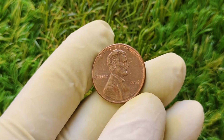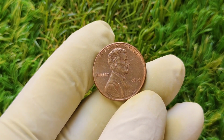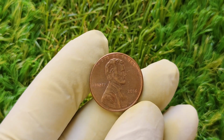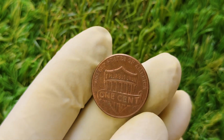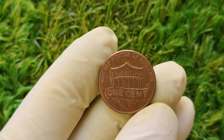The 1-cent coin in the United States features the 16th President Abraham Lincoln and has done so since 1909. That year marked the 100th anniversary of Lincoln's birth, and to honor him, the U.S. Mint decided to place his portrait on the front of the penny. This made the Lincoln cent the first U.S. coin to feature a real historical figure rather than a symbolic image.